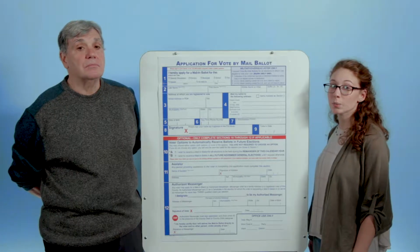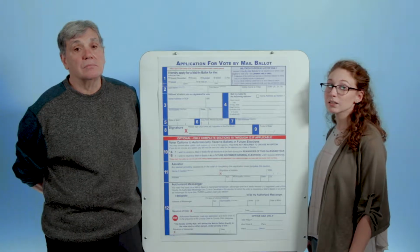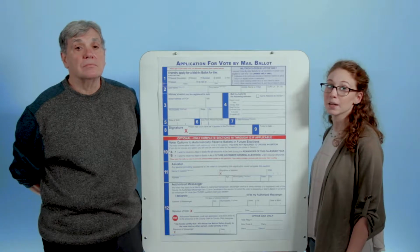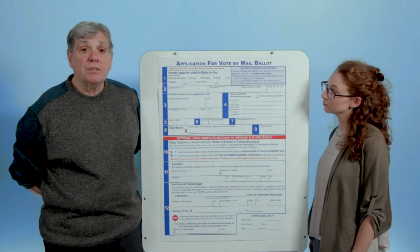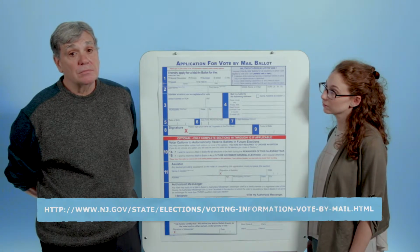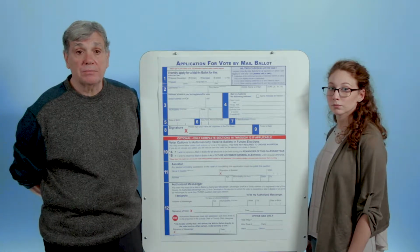And be aware that in order to vote by mail, the county clerk must receive your application 7 days before Election Day. A voter may also apply in person anytime before 3 p.m. on the day before the election. The ballot itself must be returned to the county clerk before the closing of the polls on Election Day at 8 p.m. In order to receive your actual ballot, you must apply for it. In order to get the application, you can either download it from the state website or receive a copy from the municipal clerk or the county clerk.